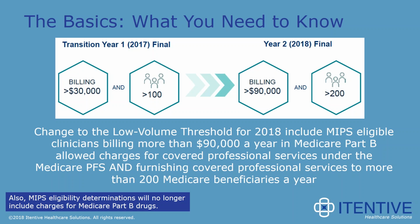Now, keep in mind the low volume threshold is applied at the level in which the clinician is going to participate in MIPS. So really what that means, if a clinician is participating at the individual level, the low volume threshold is determined at that individual NPI level. For any clinicians that are participating as part of a group, that low volume threshold doesn't change and it's determined at the group or TIN level, not that individual level.